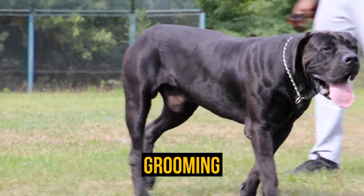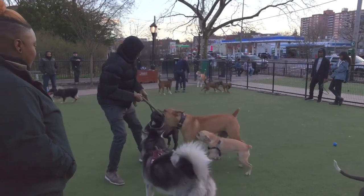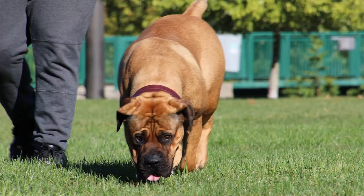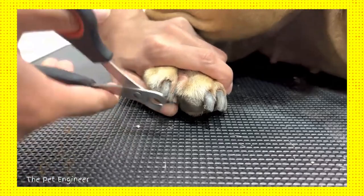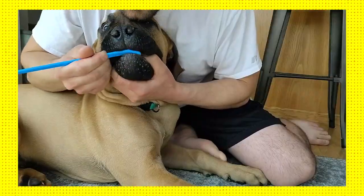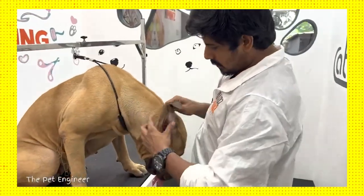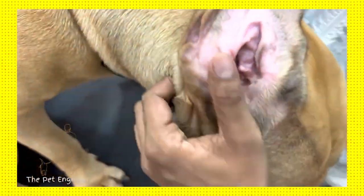Number 5, grooming. The Boerboel's main need when it comes to care is to be mentally and physically stimulated through exercise and play. Beyond that, regular care is fairly simple. Their nails should be trimmed about once every 2 weeks, and their teeth should be brushed regularly, as recommended by a vet. Boerboels' ears should be checked for debris and wax buildup weekly, and cleaned as needed to avoid infection or infestation by pests.